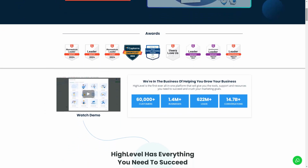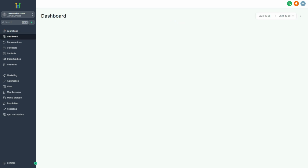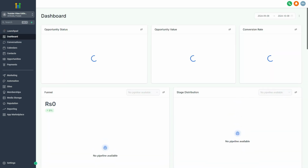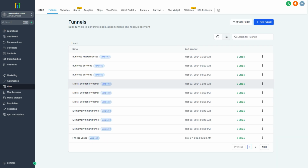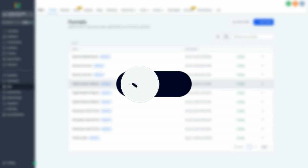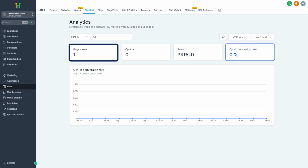GoHighLevel makes it easy to set up tracking. Use the built-in analytics dashboard to monitor key metrics like conversion rates, bounce rates, and customer engagement. Just head to your funnel settings and enable tracking with a few clicks. Keep an eye on critical metrics like page views, sales, and conversion rate. This data will show you where your leads are dropping off and where they're converting the most.